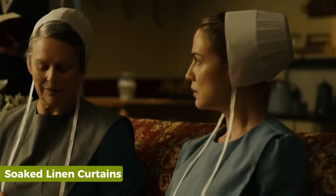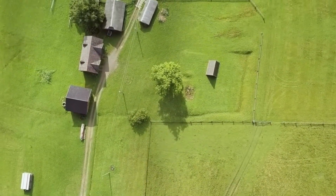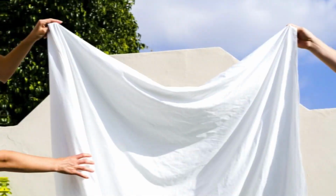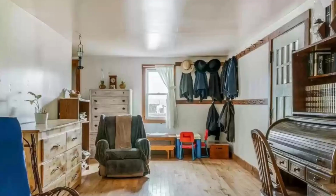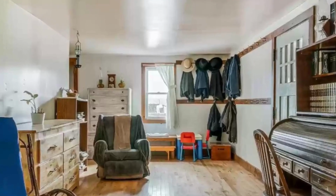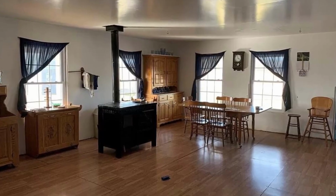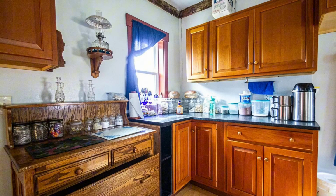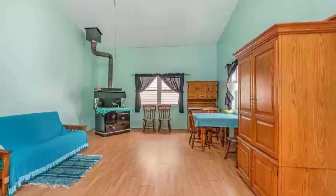Sometimes the best cooling trick is hiding in plain sight, like a simple curtain. On the hottest days, Amish families use damp linen curtains to cool down rooms. It starts with a clean piece of linen, soaked lightly in cold well water. Then it's wrung out and hung right in front of an open window. As breezes pass through, they hit the wet fabric first. The water starts to evaporate, and as it does, it cools the air moving into the room. It's like nature's version of an air conditioner, but without noise or wires.